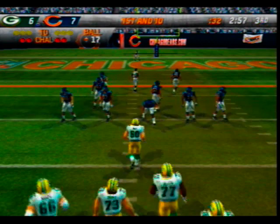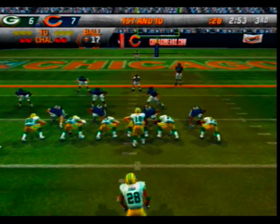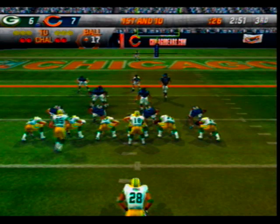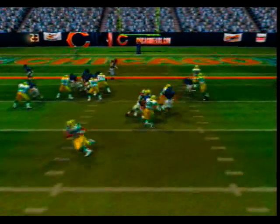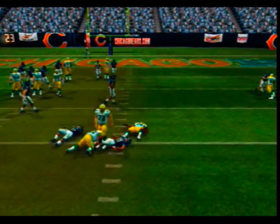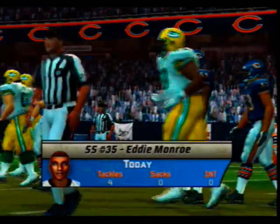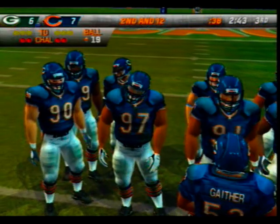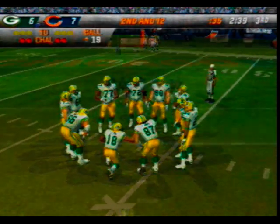Eighth play of this drive. They're in the red zone. They kicked a field goal the last time they were in the red zone. With a counter play. Monroe got very good penetration there. You know, Johnny always seems to be in perfect position to make a play. He's all about effort. His motor's always running at 100%, and he's got the experience to diagnose plays very quickly.